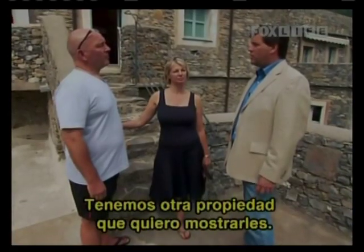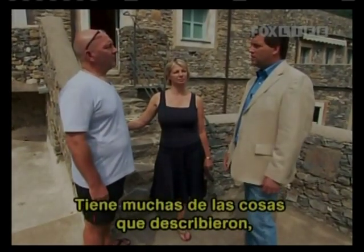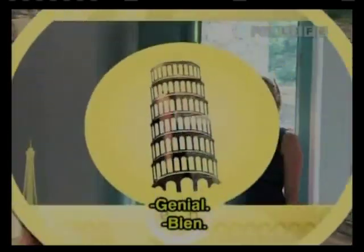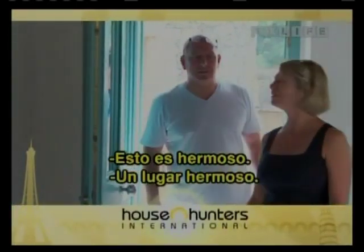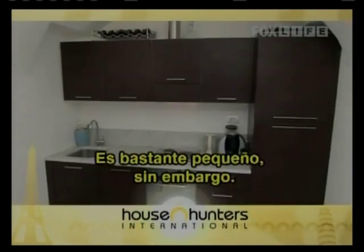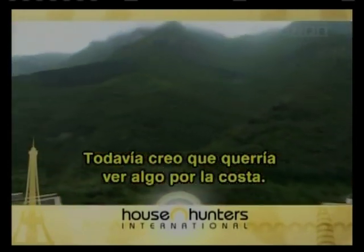Okay, well, we have another property here that I'd like to show you. Has a lot of the features you described, and why don't we go take a look at that one? That'd be great. Okay. Oh, this is lovely. Lovely place. The decor's much more modern. It's quite small, though. I still think I'd like to see somewhere on the coast.